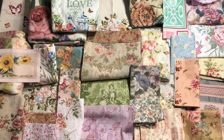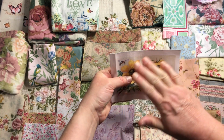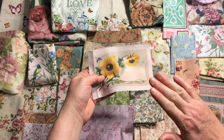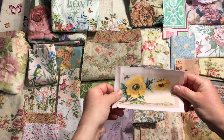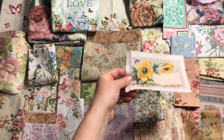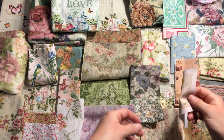So yeah, the yellow is probably a smidge bright, but maybe the other thing I can do if any of my pieces are too bright is I can possibly use some tulle over the top. Because if you've seen my videos, I recently got a massive stash of laces and tulle and beaded pieces. So maybe I can play around with that as well.